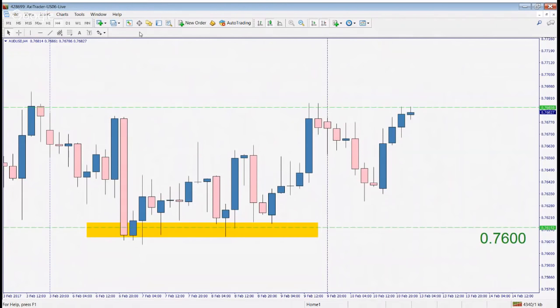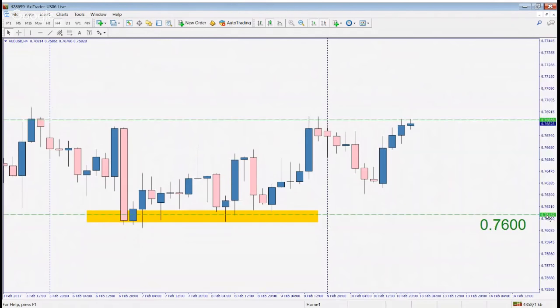Where's the target? Obviously, it's up there at 77 even. That's the target, right? Well, obviously 77 even and then 79.20 would be the other target. Okay. So that's an example of a level there.